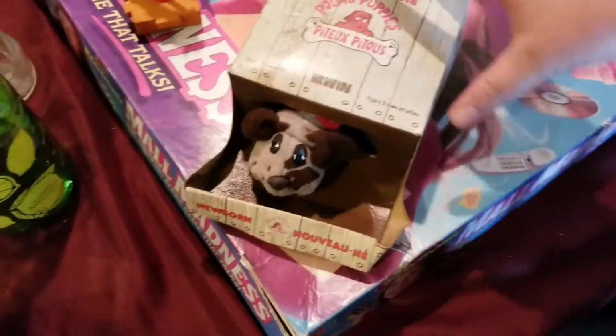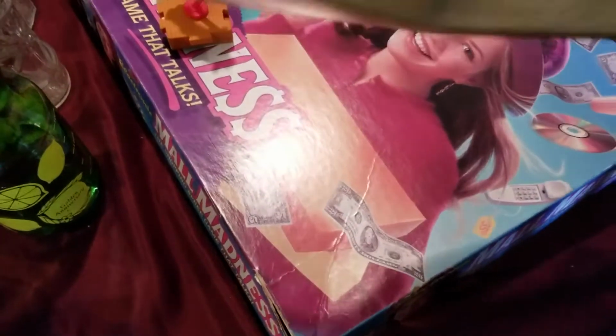Anyone remember the Pound Puppies? Well, here's one in the box. The box is a little crushed. It's a little dirty, but I cleaned it up the best I can and we'll see what we can get.